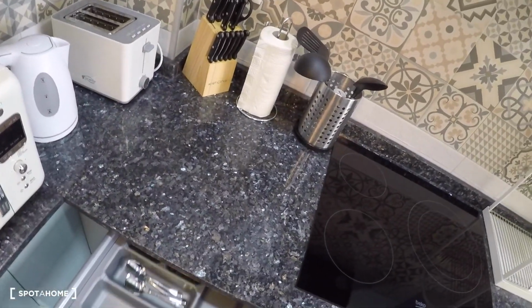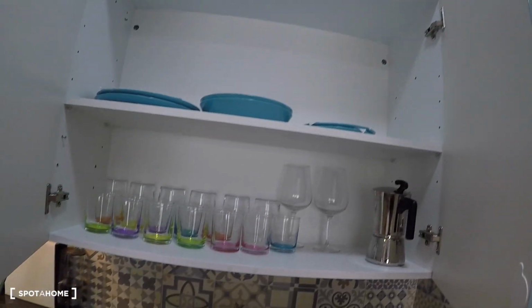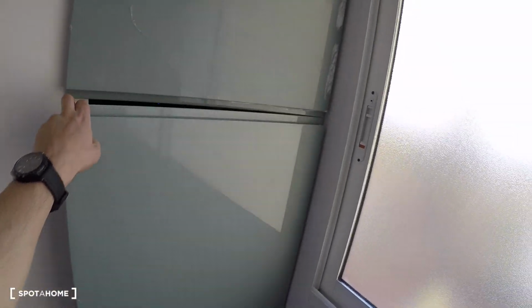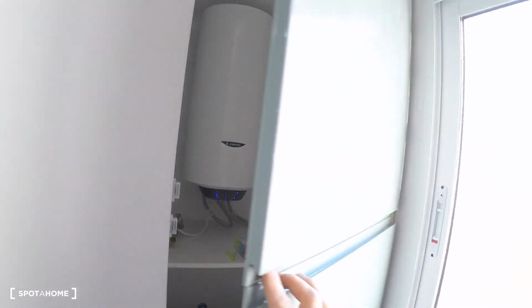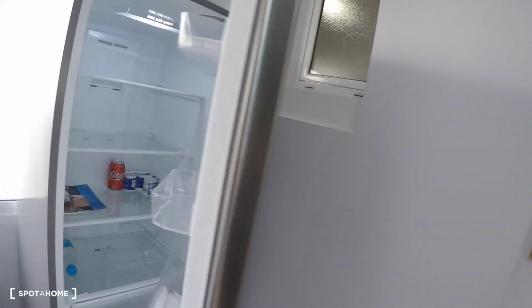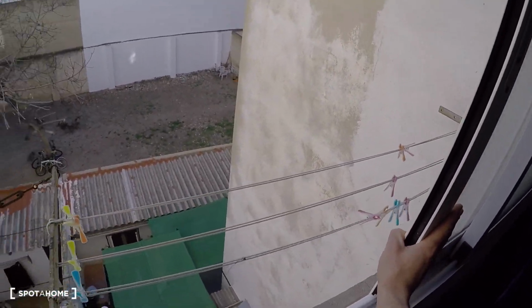You have some drawers with cutlery. There are glasses and cups, a coffee machine, plates. There you have another espresso coffee machine. And over here, behind this door, we have the washing machine and the electrical water heating system. And over here, we have the fridge and freezer. The kitchen has a window with interior views and the clothesline.